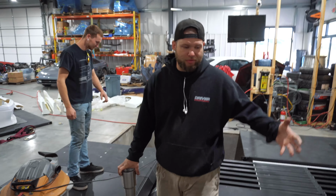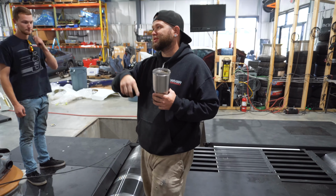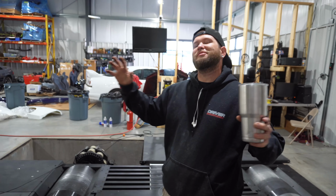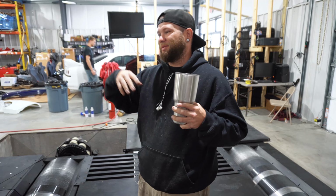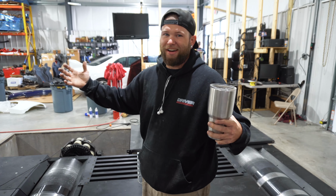The bummer is that he drove like 3.5 hours to get out here. Luckily his dad is here in town, so we let him borrow our trailer and take it over to his dad's place. Just for anybody that's gonna say something, it's not our car. We didn't build it. He signed a waiver to put his car on the dyno. He wanted to have it run.